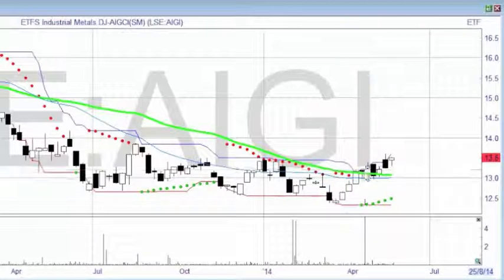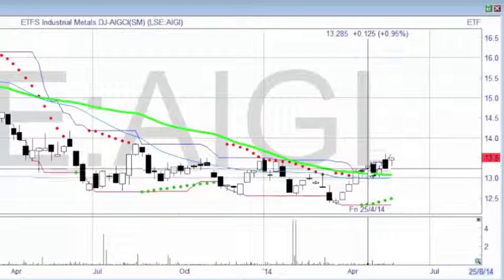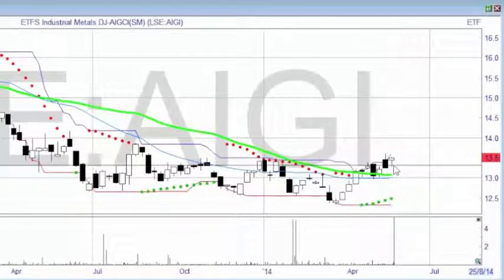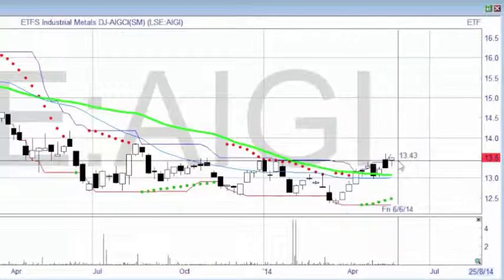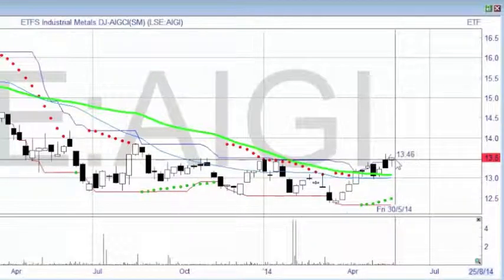The price of industrial metals came up through the 50 MA somewhere here, and that triggered a buy, and you know, ziggy-zaggy, up and down, ebb and flow. That's the nature of trading, so one just has to be patient. And this week the price increased, you know, not by a lot, but by a bit.